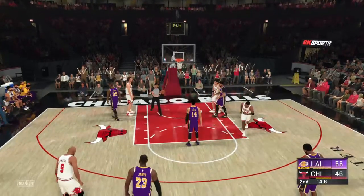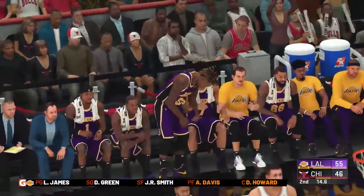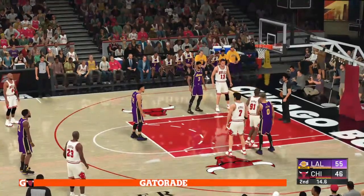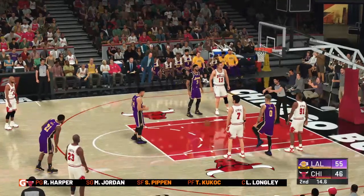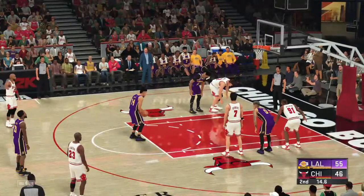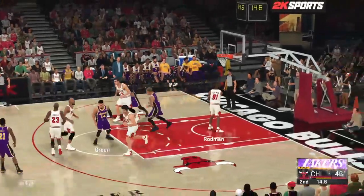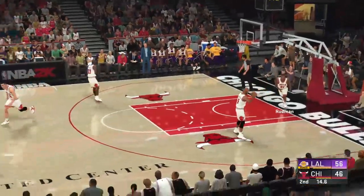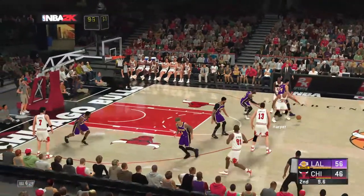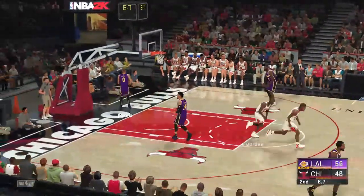Good from Green. And such an important contributor to his team's success over the years. It's amazing that Green was a second-round pick and coming out of a big school at that. And so he makes both from the line. Here is Harper. 8 points for him. Down low, here's Jordan, and it's Jordan with the jam.